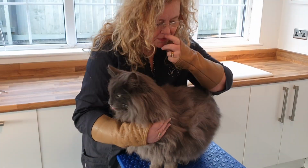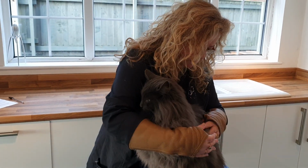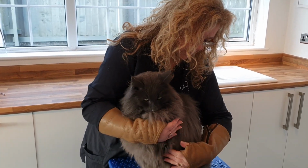So mum doesn't care what he looks like. So he doesn't necessarily need the full lion clip. I'm going to see what I can get away with coming up the sides. And we'll just go from there. We'll take it as we go.